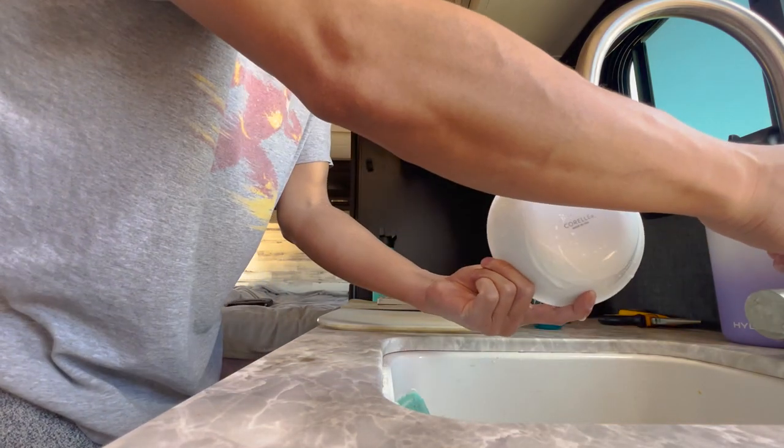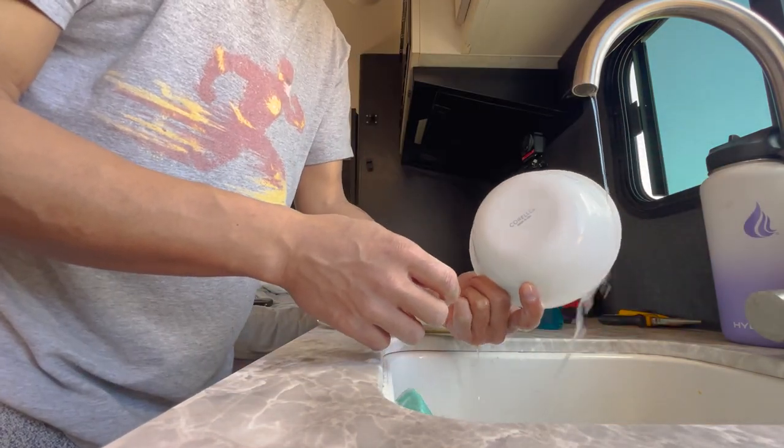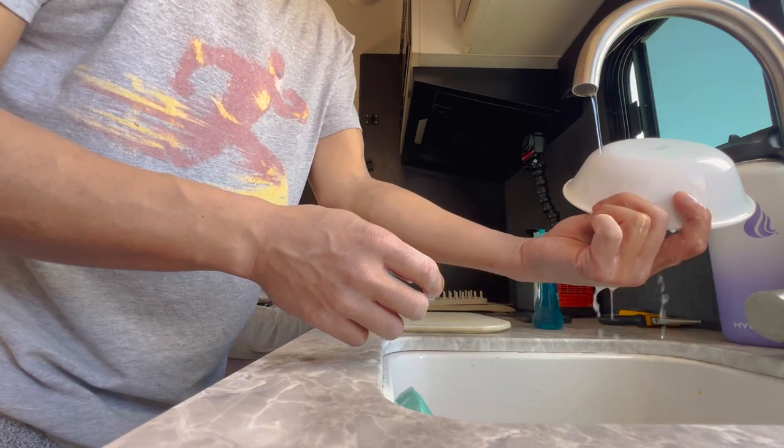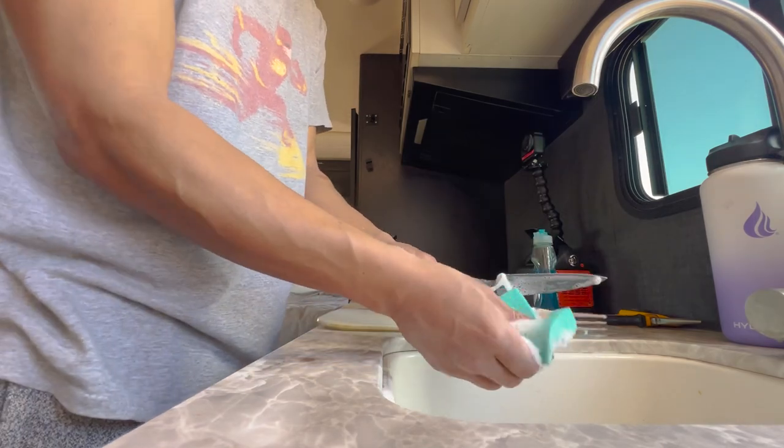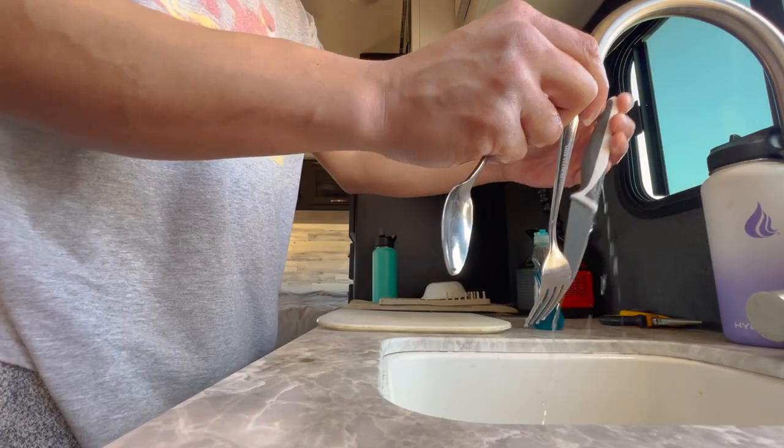Same with the rinse. Yeah, you gotta get all the soap off, but you don't want to use that much water, so it's a balance.